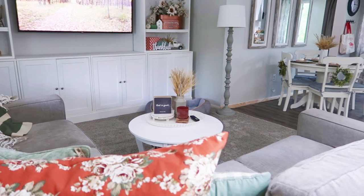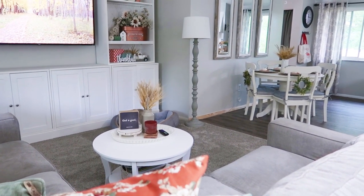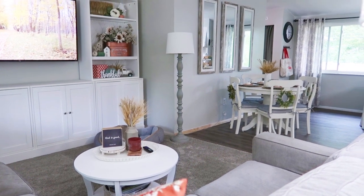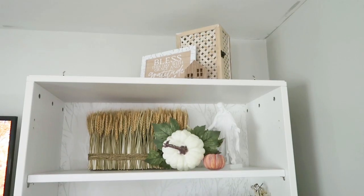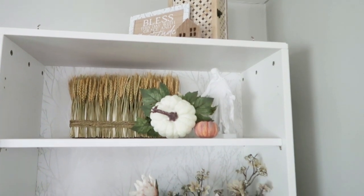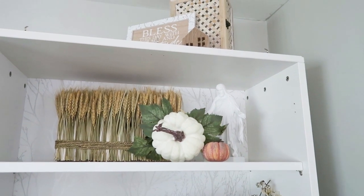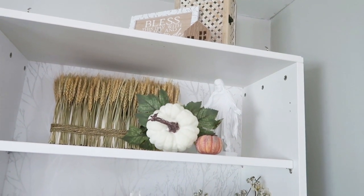Now this is the overview of the living room area, and as we're swinging over, you can get a little peek right there where I have some of that baseboard molding. I still need to paint that, and I still have not finished the beam above on the ceiling. Those projects are coming soon, but it's just one step at a time.